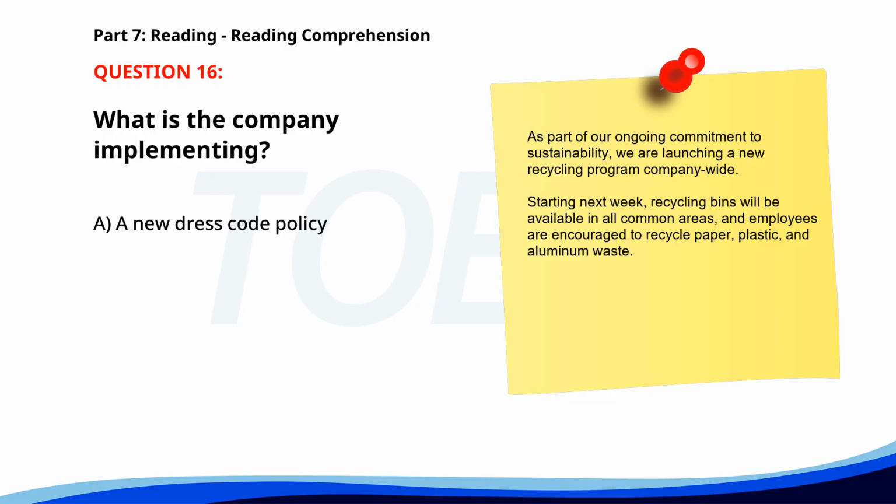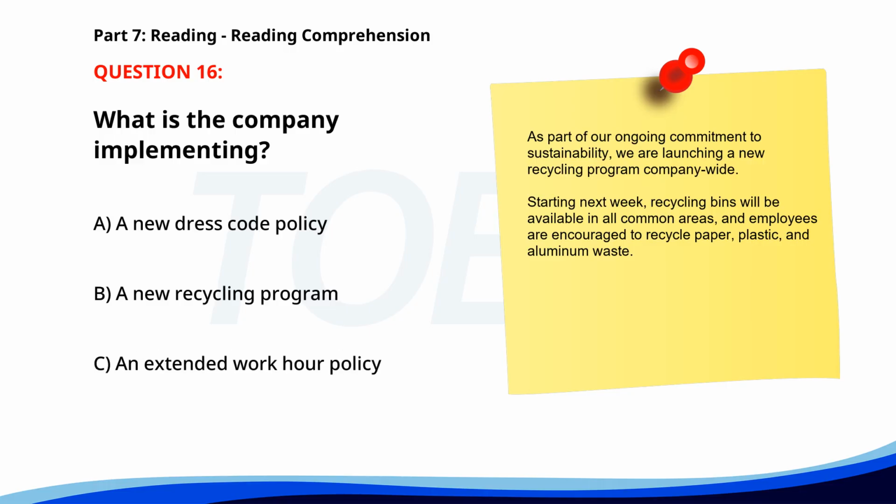A. A new dress code policy. B. A new recycling program. C. An extended work hour policy. The correct answer is B. A new recycling program.